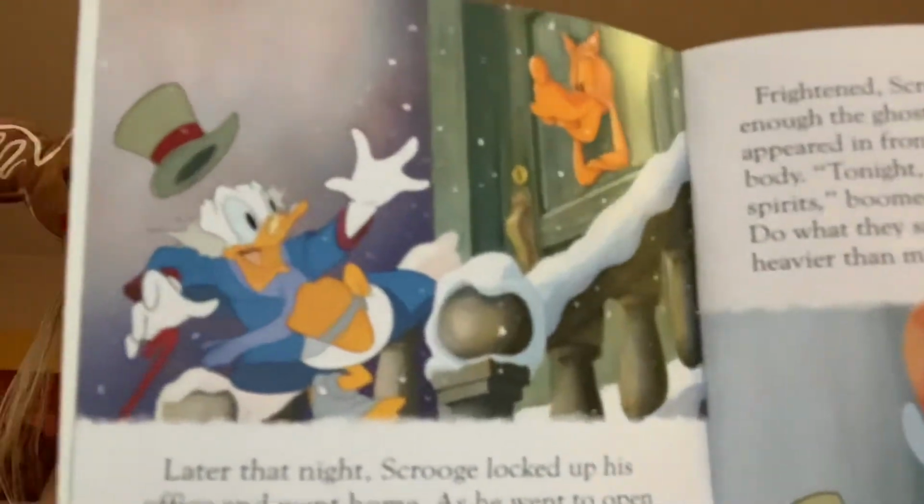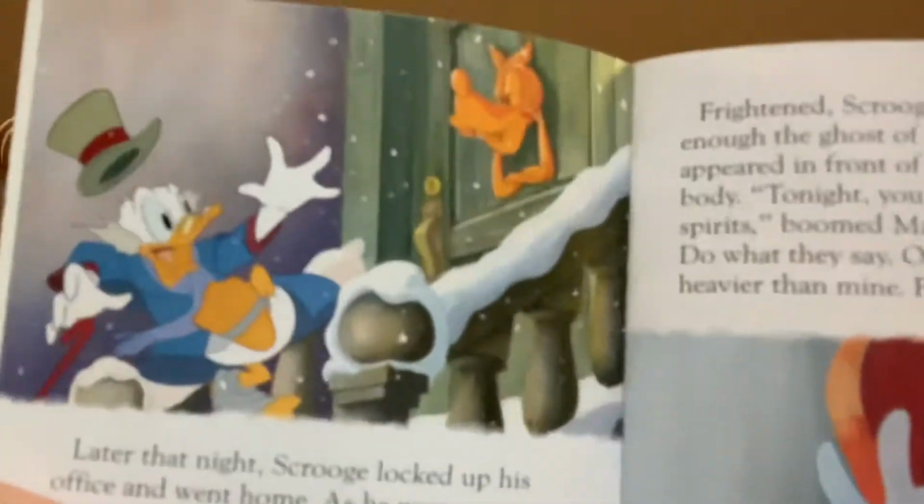Later that night, Scrooge locked up his office and went home. As he went to open the front door, Scrooge took a closer look at his door knocker. He gasped. On the knocker was the face of his old business partner, Jacob Marley. The face began to move, then softly called, "Scrooge." Frightened, Scrooge raced inside, but soon enough the ghost of his former partner appeared in front of him, chains circling his body. "Tonight you will be visited by 3 spirits," boomed Marley. "Listen to them, do what they say, or your chains will be heavier than mine. Farewell, Ebenezer."